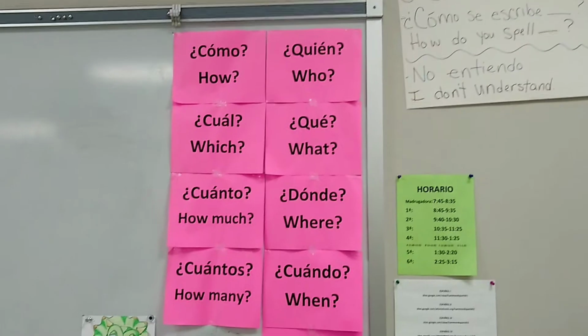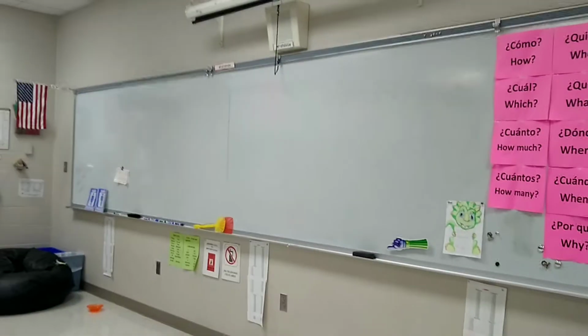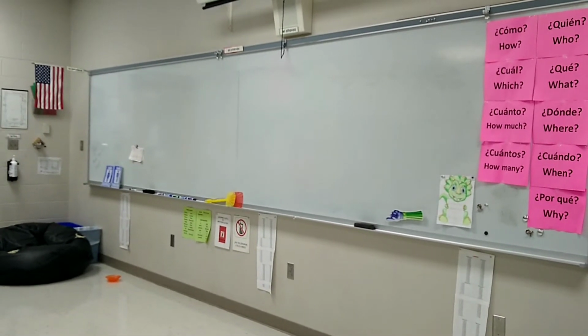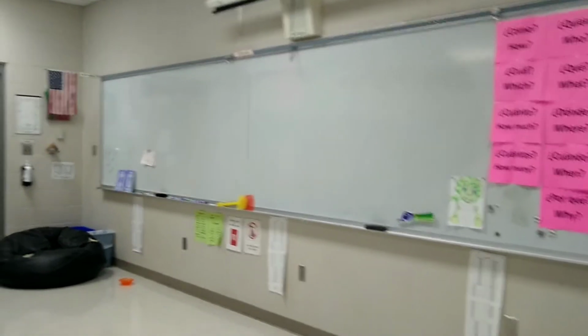Interrogatives as a reference too. Another reference poster. But as you can see, the front of the room is fairly simple because I like to keep it kind of clean and simple. That way there aren't any distractions, because the kids do mostly face the front of the room.